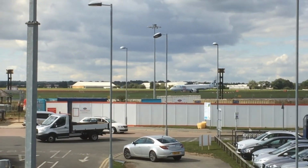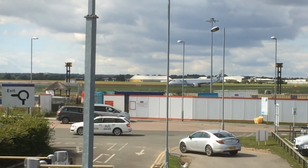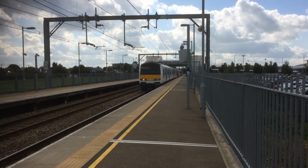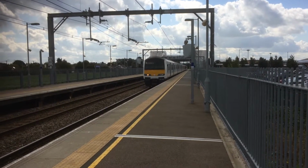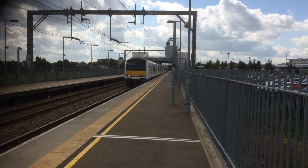I'm once again not sure of the registration number, but I should have already put a caption down below saying the registration number. Okay, and the next train to pass is going to be the 12:15 Greater Anglia service to London Liverpool Street, starting here at Southend. Wait, what? From Southend Victoria, I mean.